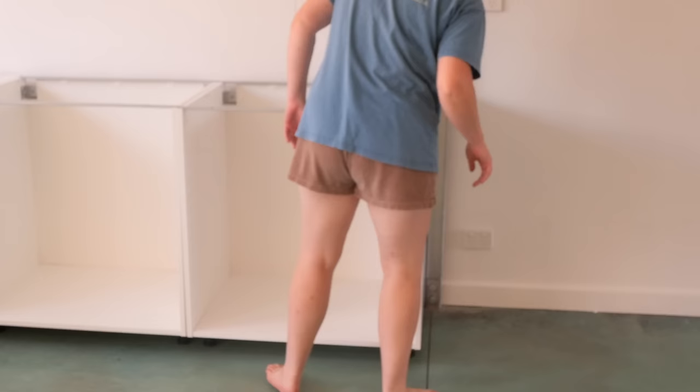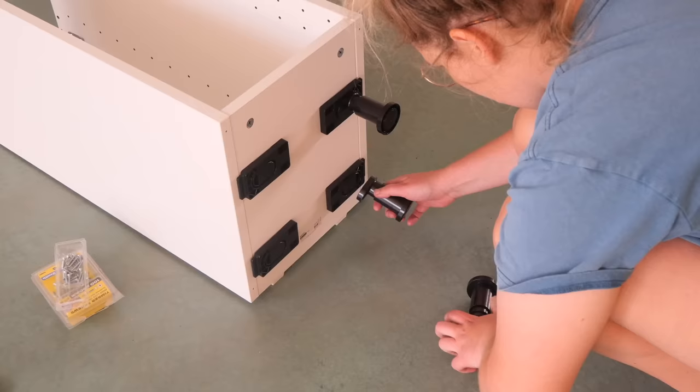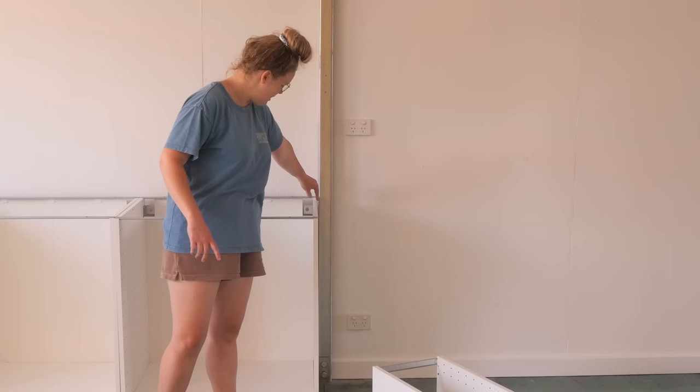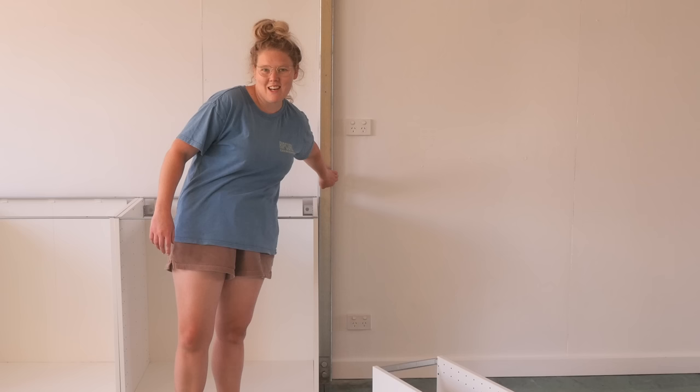Ooh. So close. So to accommodate for this, I've got a shallower one. So it will sit flush, but there'll be a gap behind here. But that was just because I didn't have any options that could work around here. And I didn't really want to be cutting into cupboards because I didn't want to impact their structure.